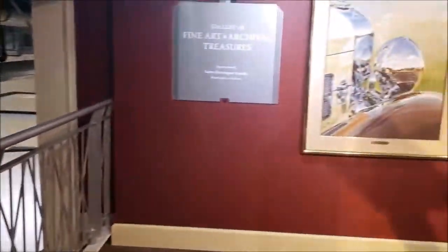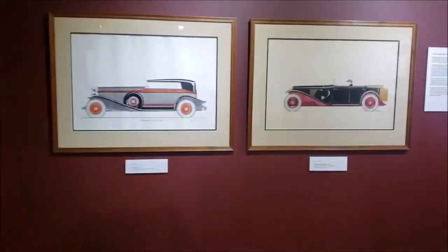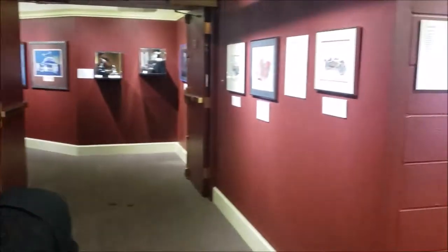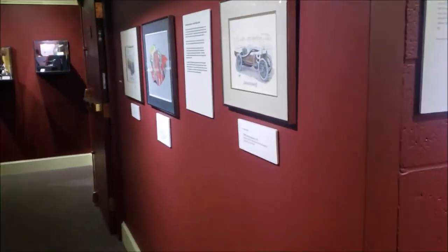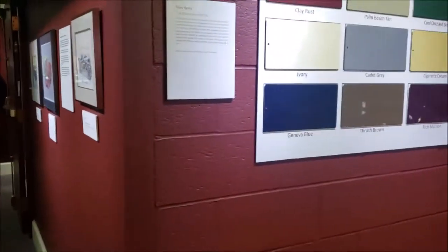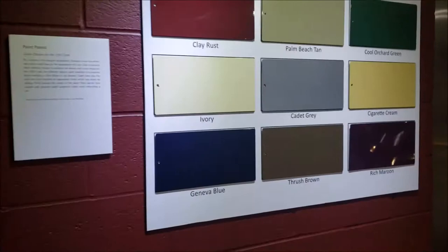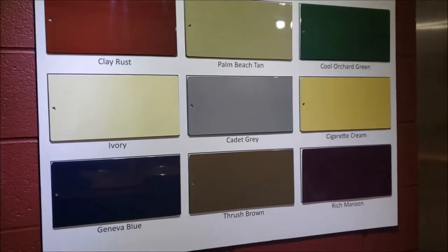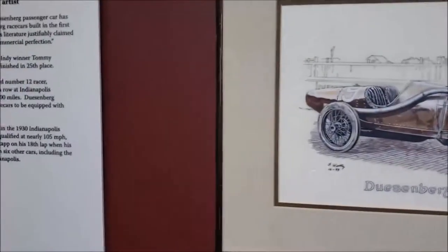So we now made it to the second floor, and this is the Gallery of Fine Art and Archival Treasures. So these are sketches and drawings and paintings that people have done of the Duesenbergs and Auburns over time. We've got a number of them by Foster Waltz, an artist who was prolific, it looks like, in the 90s, and I'll show you some of his work. But these are the paint panels. These are the choices in color that the stylists of the Auburn Automobile Company offered. And then these are some of the sketches by Foster Waltz.